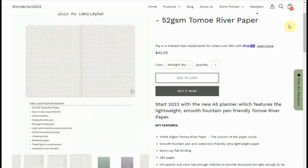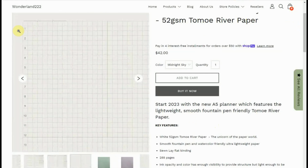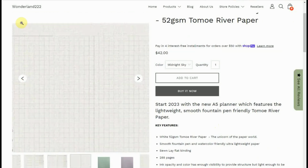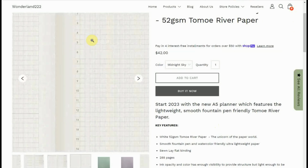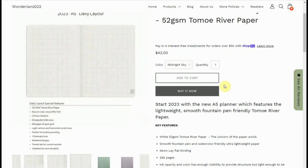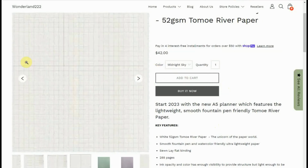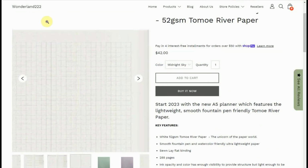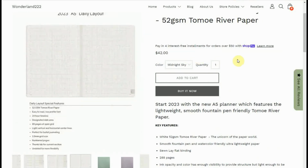This is what the note pages look like. They've got numbers down the bottom for 24 hours, but they're pretty subtle, and then there's a light division here at noon and down the middle. So that would be pretty easy to ignore if you had your own layout that you wanted to do.